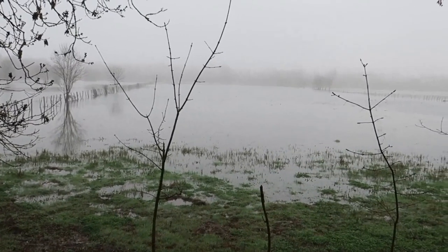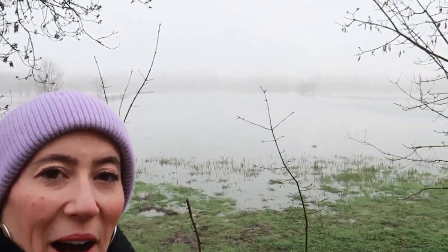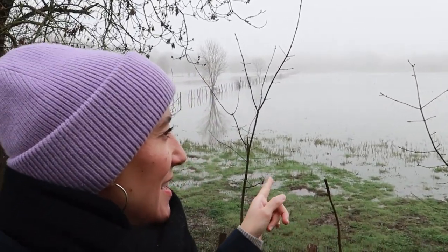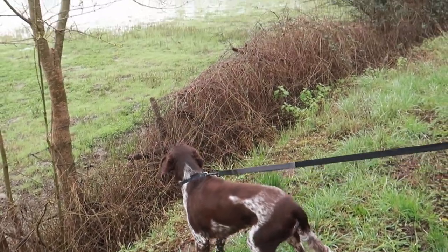Okay, these are fields that have flooded. When we looked on the map, we thought there was going to be a park, and it looks like a swamp. Swampland. Oh, poor buddy. We'll go somewhere else where you can run free.